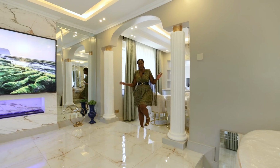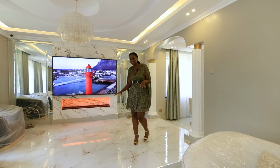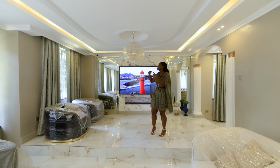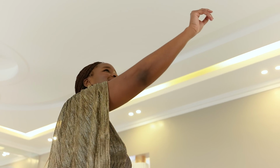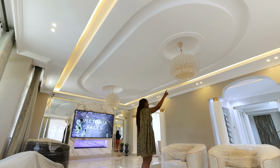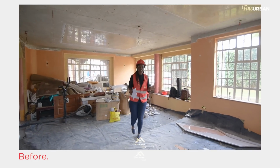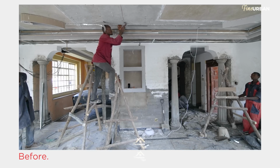So let's start with the living section. I'm looking at the beautiful reflective tiles with the marble touch. That's such a compliment to the TV wall. The chandeliers are so exquisite. And as always, take a really close look at the gypsum design. It is exquisite, but most of all, the workmanship, the detail is where it's at. And that's why a space feels so transformed and absolutely stunning.